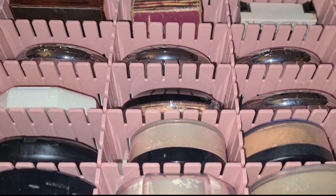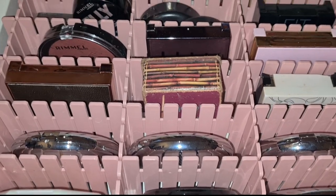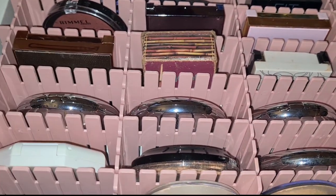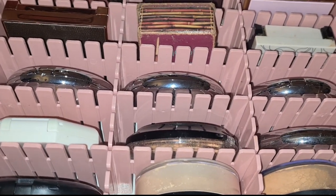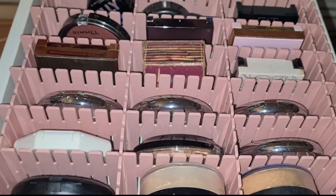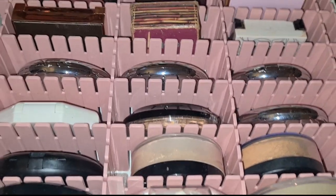And I love how they've turned out. It looks so organized, and I'm so happy because I can see everything. When everything's piled on top of each other, that's where I really struggle to find my products and actually know what I've got in my collection. So this is great. I love how it looks. It's so aesthetically pleasing, and yeah, just much more organized.